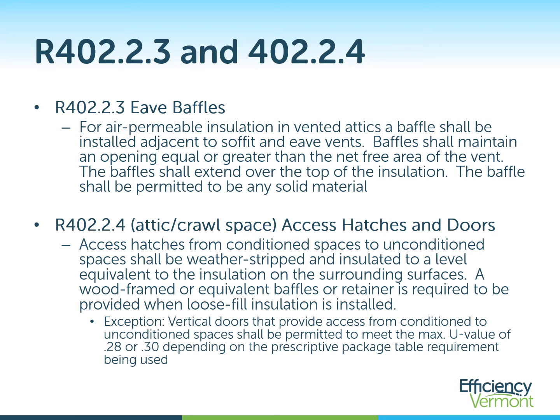Attic access doors or crawl space attics do require access hatches that are insulated to an equivalent value of the surrounding surfaces. These access points also need to have a wood-framed or equivalent baffle to retain the insulation that's installed in the assembly surrounding it. These hatches also need to have some measure of weather stripping installed to create an airtight seam or gasket to the hatch when it is shut. And there is an exception for a more standard or traditional entry door to be used as an access point for an attic or crawl space.